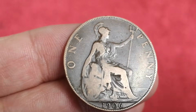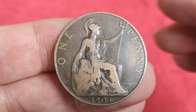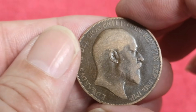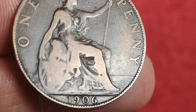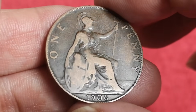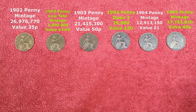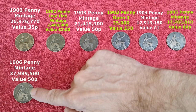The 1906, no known varieties of that one really, just a standard one. And nearly 38 million minted, so only about 50 pence. Obviously if you buy a load of these pennies in bulk, you're going to get them cheaper, but you never know what you're going to get. Let's get that one down there, 37.9 million.